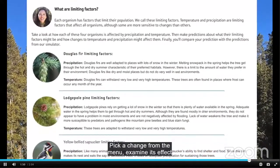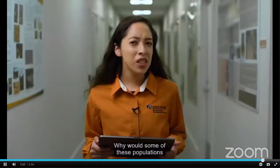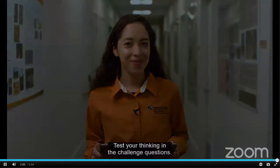Pick a change from the menu and examine its effect on lodgepole pine, pica, sapsuckers, and Douglas firs. Why would some of these populations shrink while others stay the same or grow? Test your thinking in the challenge questions.